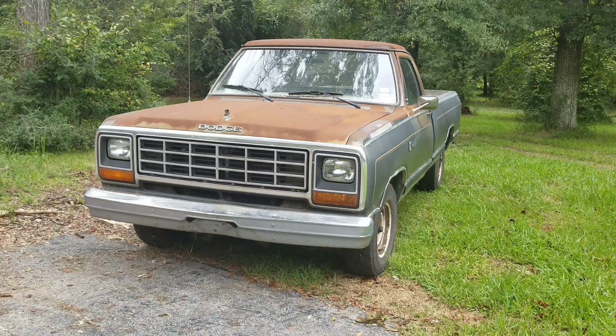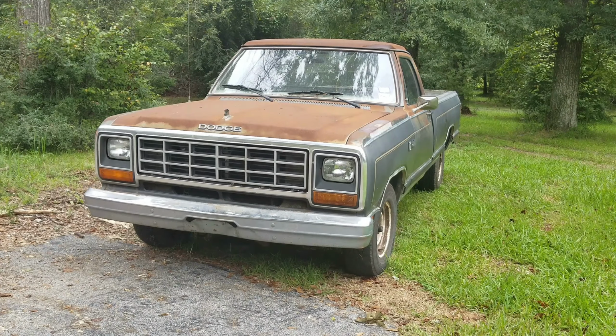All right, guys, this project doesn't really need an introduction. We all know this project. This is our old Rusty, the $300 truck that we picked up off of Facebook. And we are trying to get it roadworthy and looking a little bit better to sell. This would be our little flipper here.